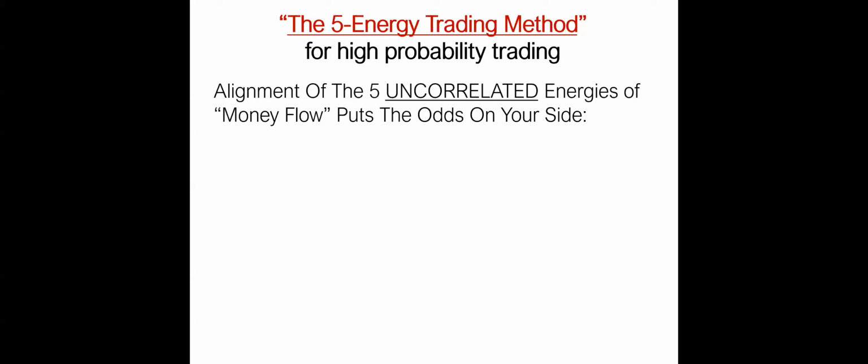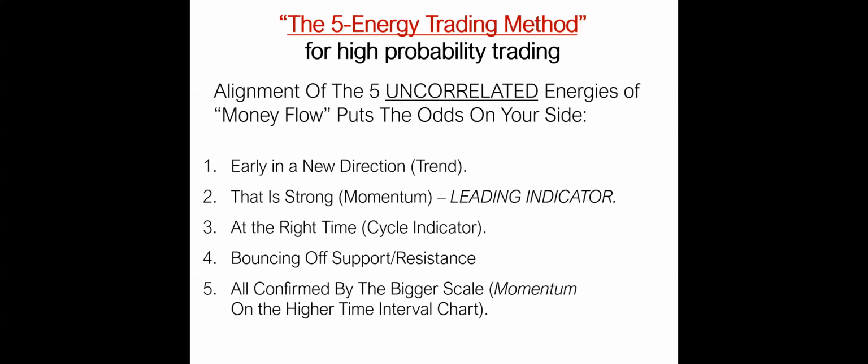So the 5 uncorrelated energies are these. Number 1, early in a new trend. Remember, not just trend, but early in a new trend. Number 2, strong momentum. That's a leading indicator in the sense that when momentum starts to slow down, direction doesn't stop immediately on a dime. It takes time. Just like pressing that emergency brake, the direction of the train continues to go north for a little while. Maybe a few hundred yards, maybe a mile. We don't know exactly. We don't have to know. All we know is the move's coming to an end. Get out of Dodge. Okay, leading indicator.